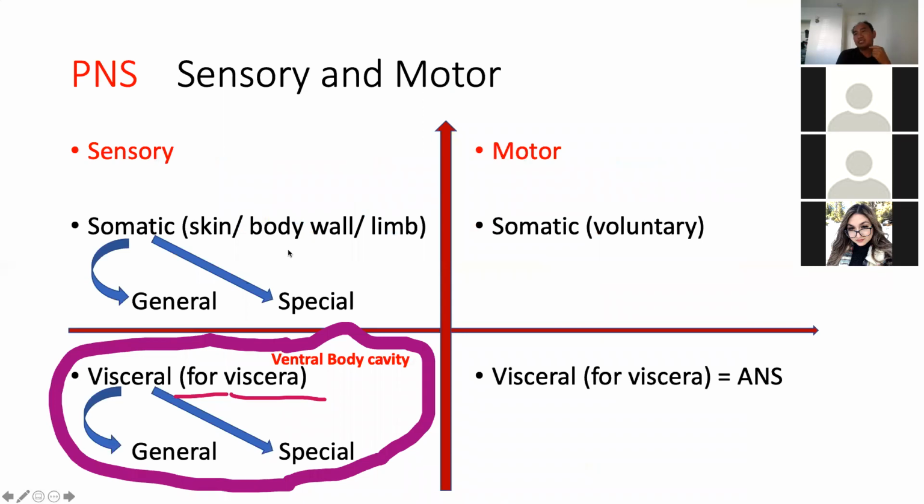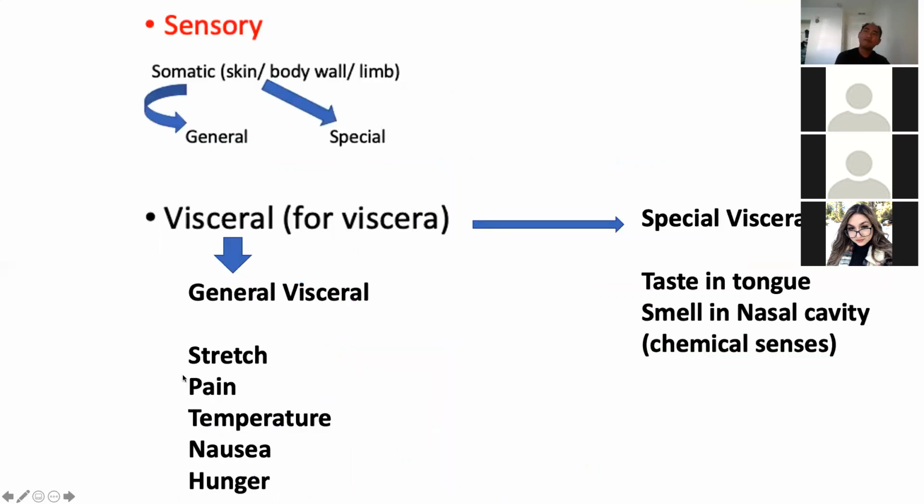But let's look at the visceral sensory nervous system. We talked about the other already, and now we are going to talk about the visceral sensory. Of course, visceral sensory means it is going to supply the viscera, and we know that for visceral sensory we have general and special. Special is easy to remember: taste and smell. So you smell something, you eat it, you know the taste. So taste and smell detect the chemical senses. They are under the special visceral sensory.